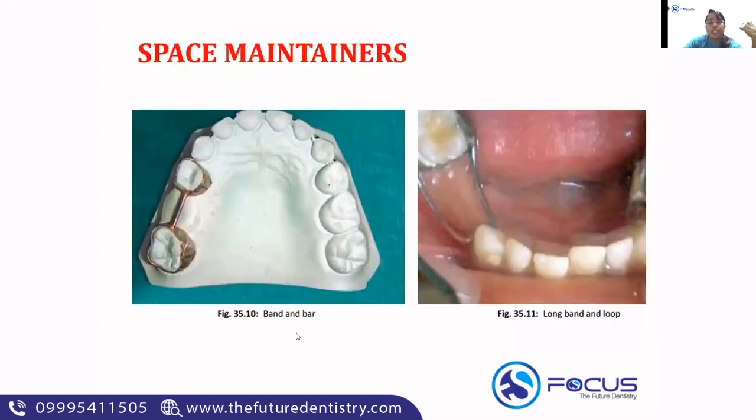There are two more modifications for band and loop. One is a band and bar. That means in the area where the tooth is missing, you band both the teeth. Okay, you band both the mesial tooth as well as the distal tooth. Crown and loop is a functional one. Yes, crown and loop is a functional space maintainer.